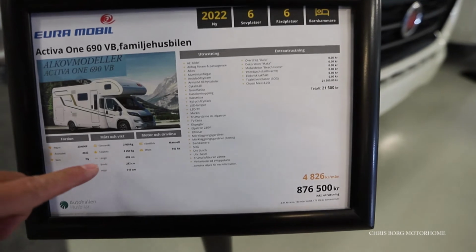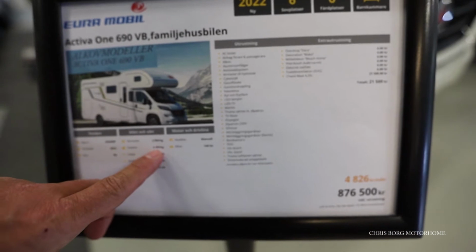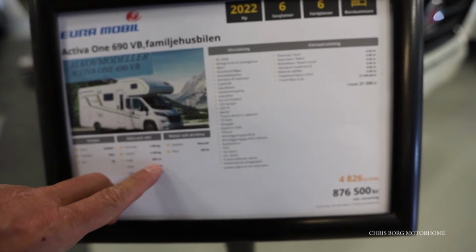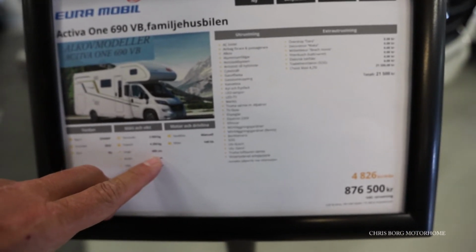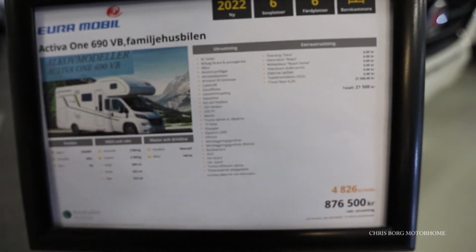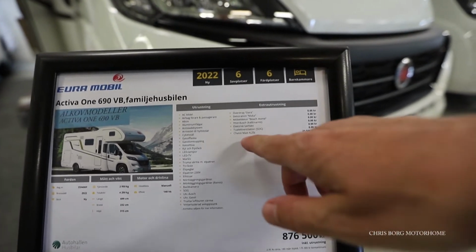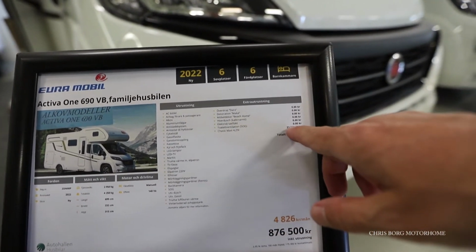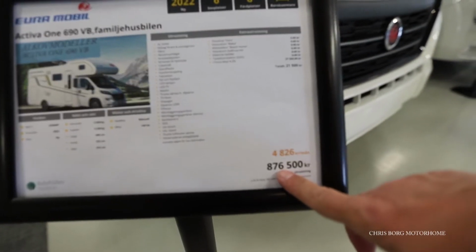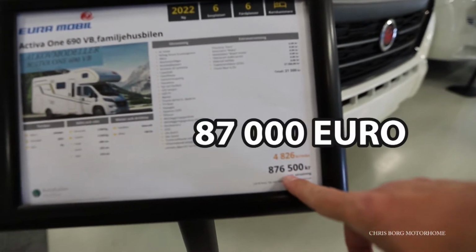and the weight of the vehicle is 2,950 kilos, and the total weight for this one is 4,250 kilos, and it's 699 centimeters in length, 232 in width, and 350 in height. It's a manual gearbox, 140 horsepower, and it has this chassis maxi. That's around 2,000 euros extra. And the price is 876,500, and that's around 87,000 euros.